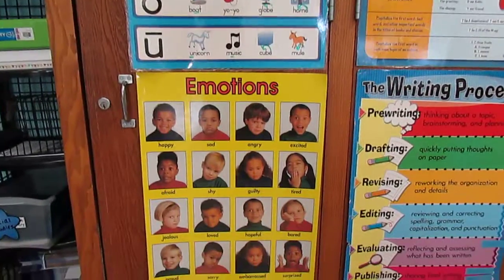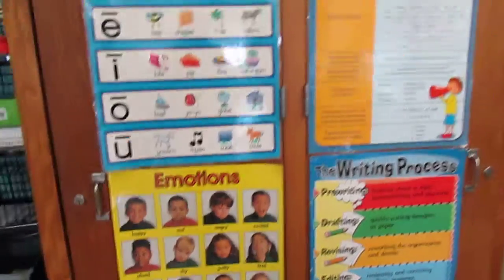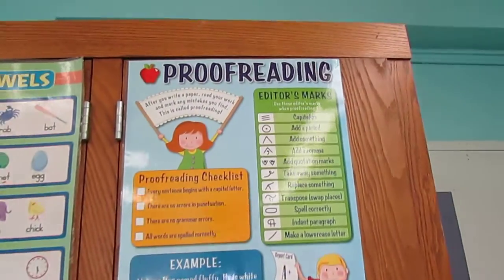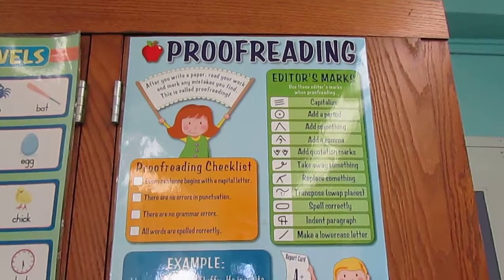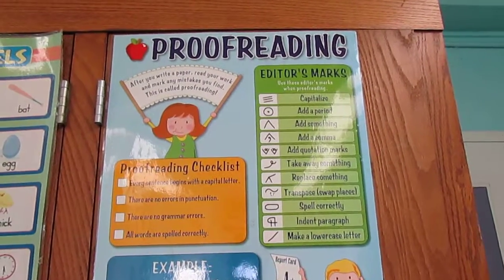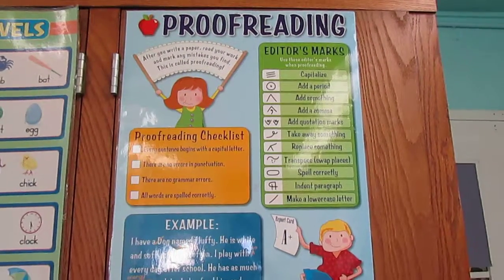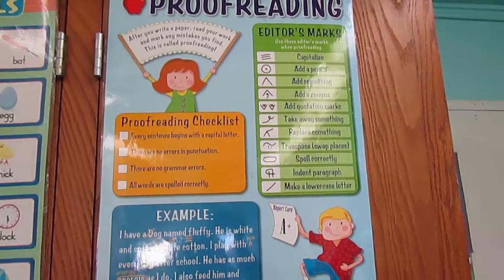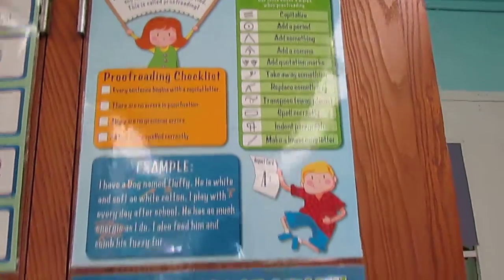Our emotions, so that children can expand upon just happy and sad. Proofreading. The children often come over here and take a look at what the marks that I put on their paper meant, and some of them have even gotten into the habit of using these marks themselves when they're marking their own work or when they're marking peers' work, so I love that.